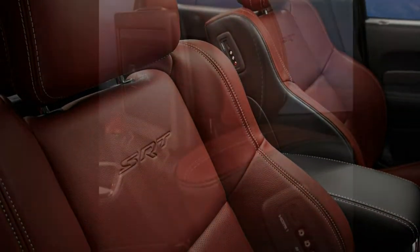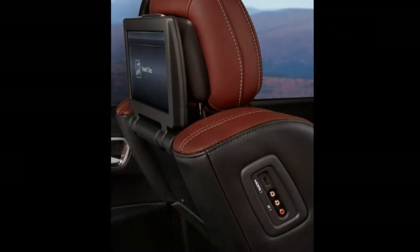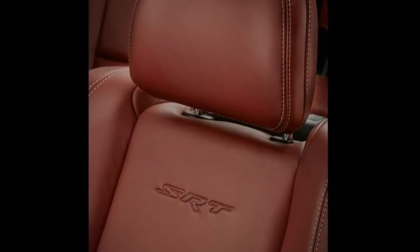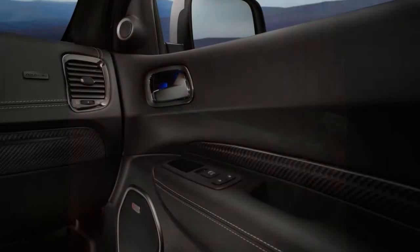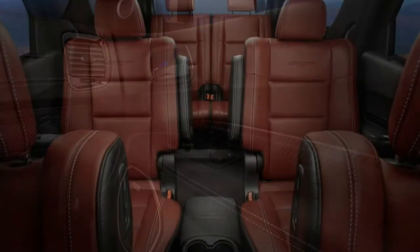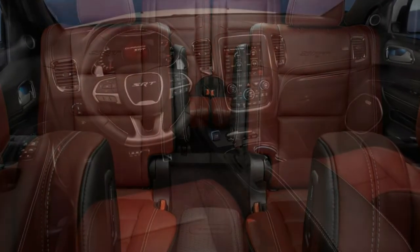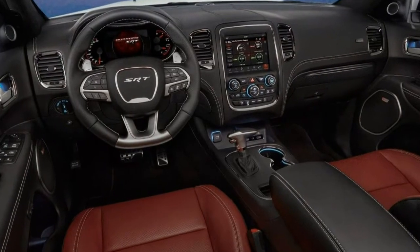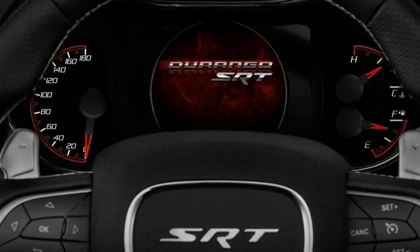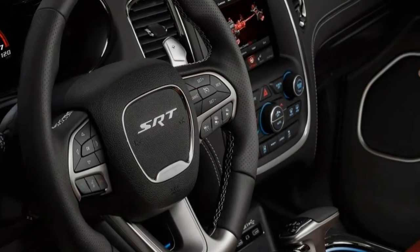Technology features include Bluetooth phone connectivity, a 7-inch touchscreen interface, Apple CarPlay and Android Auto smartphone integration, dual USB ports and a 6-speaker sound system. The GT adds 20-inch wheels, a power liftgate, rear parking sensors, remote start, heated front and second-row seats, a heated steering wheel, power-adjustable front seats, leather and suede upholstery, a 115-volt power outlet, driver position memory settings and satellite radio.